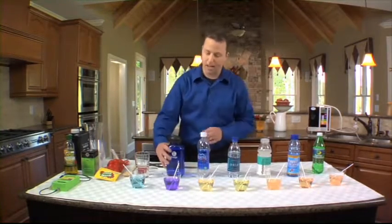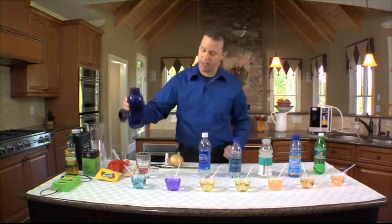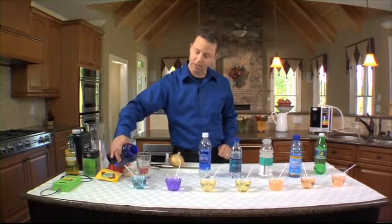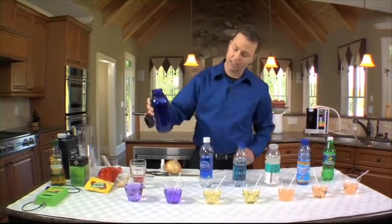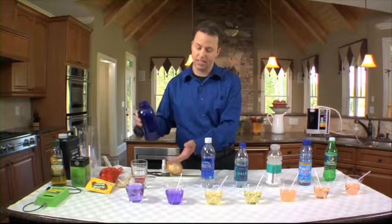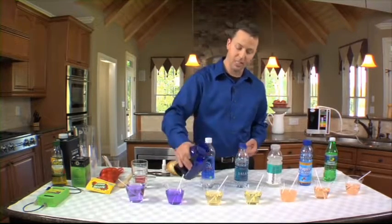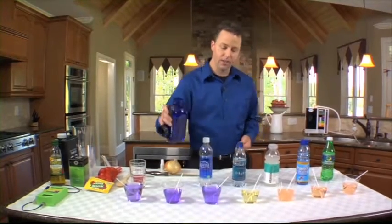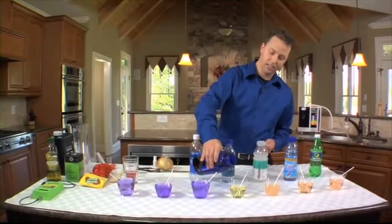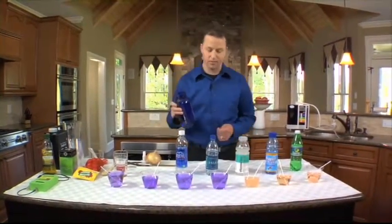So let's see what happens when we take some of our 9.5 water here and mix a little bit of it right in. Look what we just did to that tap water. We changed that tap water and we took it from an acidic, or actually it was a somewhat neutral state, to a very alkaline state. We're going to do the same thing over here to the Aquafina, and it very quickly turns purple. You can see that. Here we go again. We're going to get it to go purple just by mixing in some of our water.